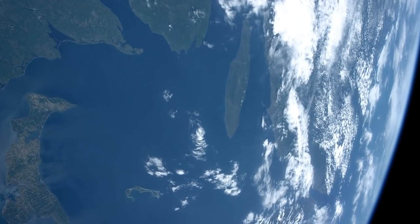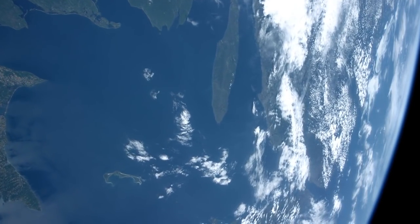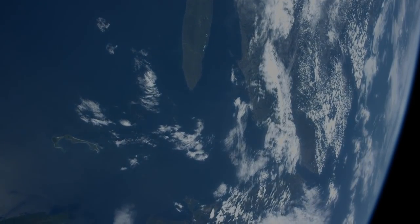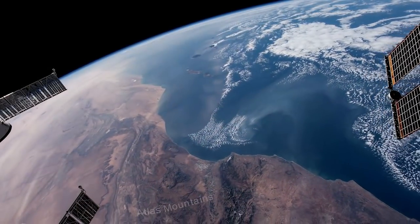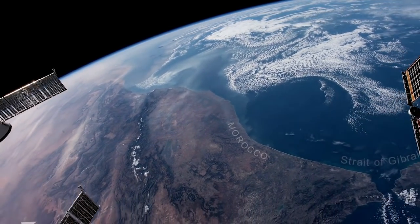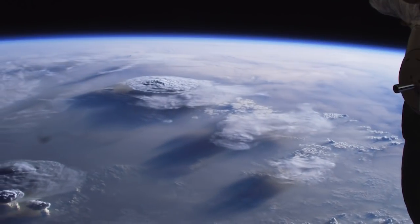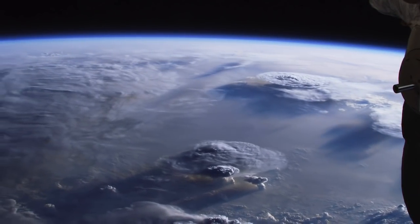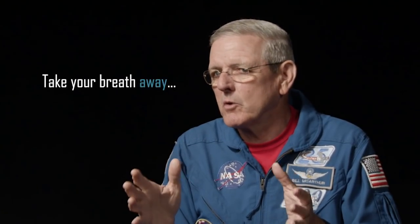The first thing you're overwhelmed with is how darn beautiful it is. It's darn exciting. And so immediately you're trying to identify geographical features, identify places. You look and you see things like a massive thunderstorm, a supercumulonimbus cloud coming up, and it really does come up at you. It is that tangible nature of what you're seeing that really does take your breath away.